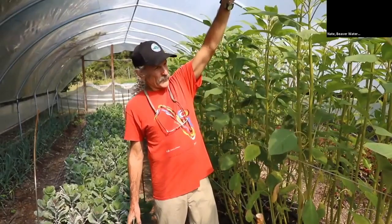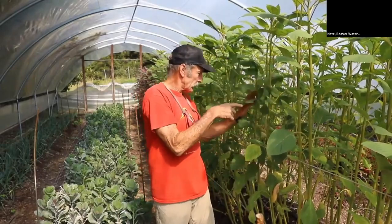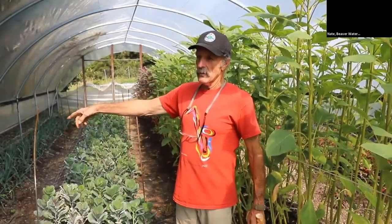But we'll be harvesting these for flowers, and then we have another ornamental crop on the other side that looks like armadillos have gotten in over here too. So armadillos are something to be aware of. We do have chicken wire along the sides of these houses, and we keep the doors closed at night. That's one way to try to deal with them. We may have left the door open.